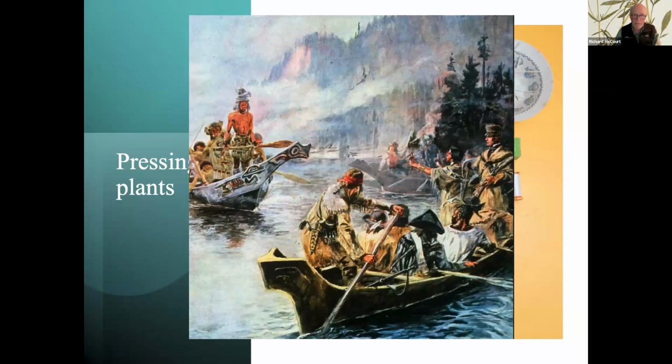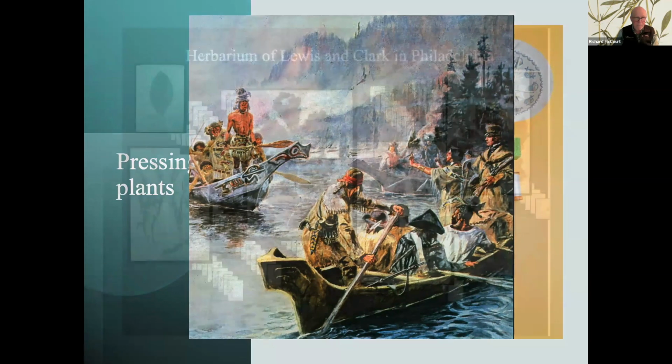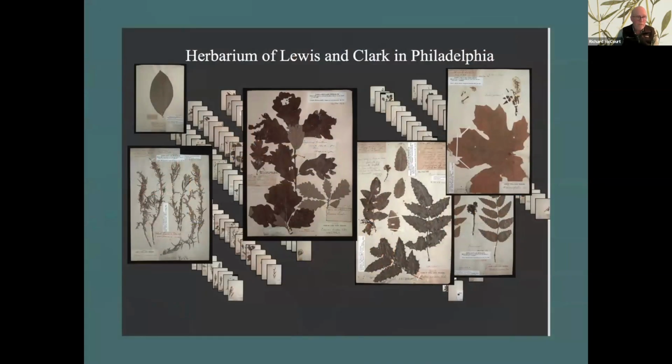Now that takes a while in Philadelphia. It probably took longer for Lewis, who's shown here on the right with Sacagawea talking to other Native Americans in the boats. I've scoured this photo. I don't see a picture of a plant press, but maybe it's in the lower right there. We don't know. It's really not known how they kept the plants dry, but they had to be dry or else we wouldn't have them today, which is quite fascinating. This is what the whole collection looks like, kind of spread out and photoshopped into one poster.